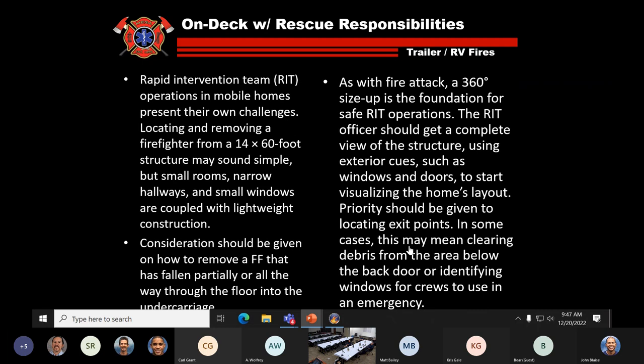I know we've all done firefighter rescue drills, downed firefighter drills, and typically, we'll get four people on each corner. We try to move and do that same thing down a single wide trailer, down a hallway. Not going to happen. At best, you're going to get somebody on the front, somebody on the back, and that's going to be challenging with hose lines and everything else in between there.